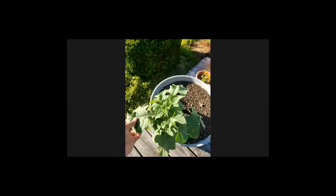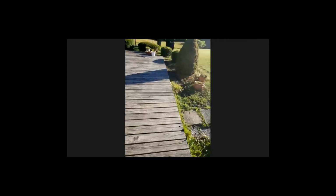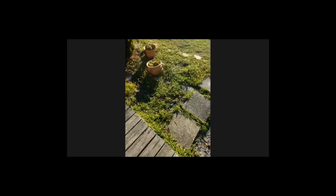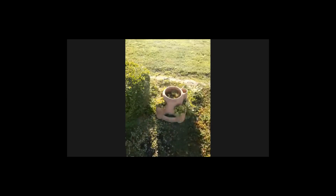The teddy bear sunflower is really cute. It's got a little puffball instead of a big flower. Got some daylilies that were here when I moved in. Lots and lots of invading grass. Lots and lots of succulents. If you want them, you can have some.